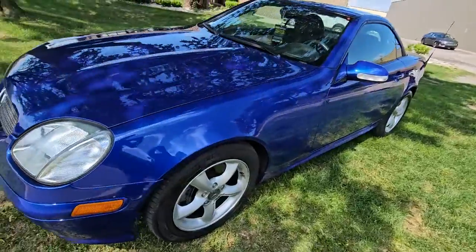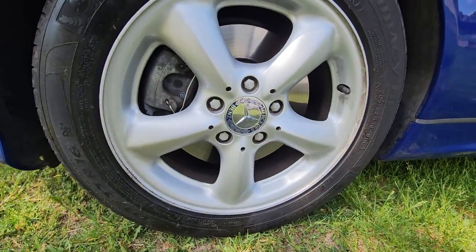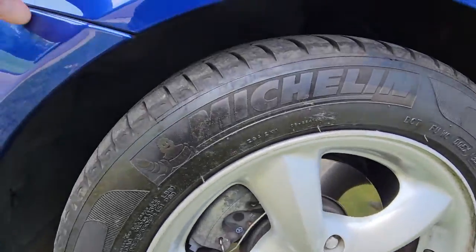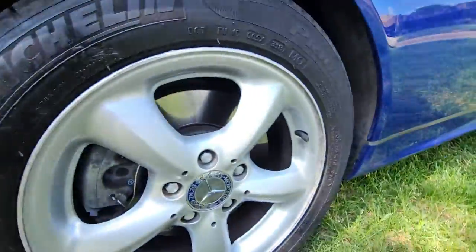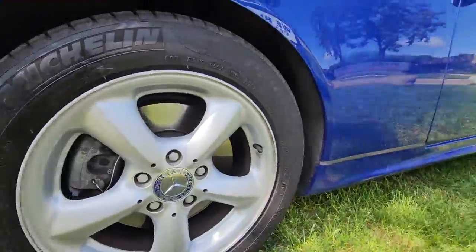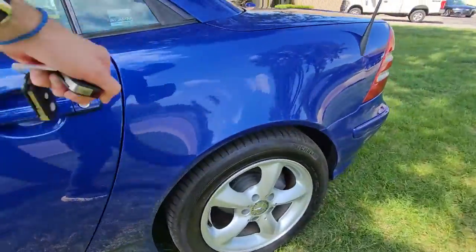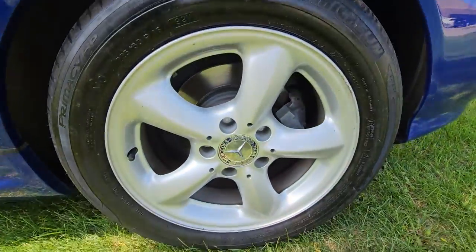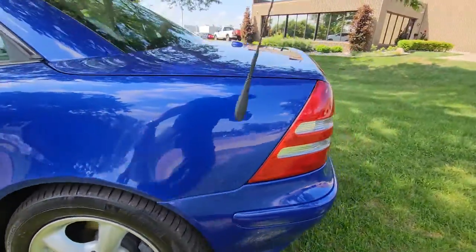Let's go over each one of the tires here. Doesn't look like you have any type of wheel scuffs or anything major there. There are a set of Michelin tires, and the tire tread does look good on them, so you do have plenty of tread there. Looks like the brand is Primacy, but again, good set of tires. Definitely good to see. Looking at the rear driver's side, again, matching tires, no major scuffs on the rims.